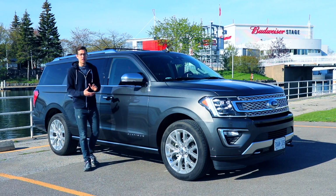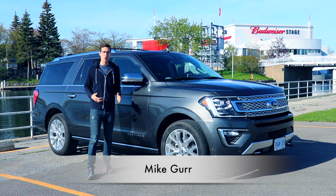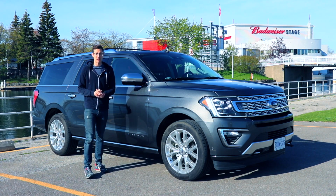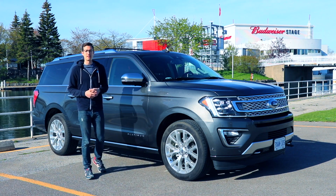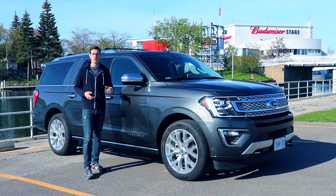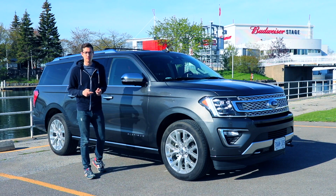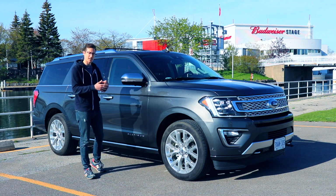Well, if your idea of a good time is taking your vehicle off-road, towing a huge load of stuff, or carrying around 7 or 8 of your friends, then nothing beats a full-size SUV, and that's exactly what I have here today. This is the all-new 2018 Ford Expedition, and yes, you've seen it here on this channel before, but not in this exact trim line.